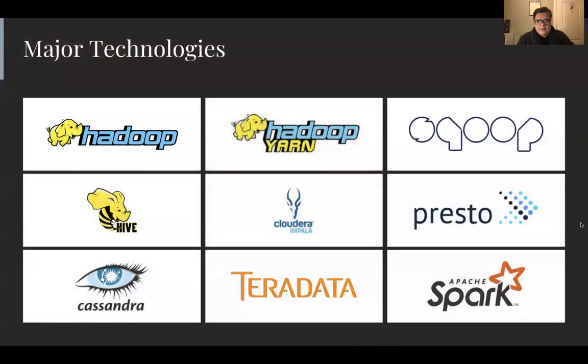Along came solutions like Hadoop or Sqoop or Cassandra or Presto, where these relational databases went, okay, we'll just get bigger and bigger with more cores and more memory and faster clock speeds. They couldn't keep up with the amount of data and what needs to be done. And when they tried to distribute out to have lots of different machines working on it, they couldn't manage it. This is where big data comes in.